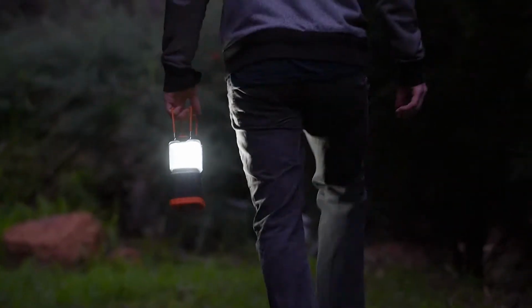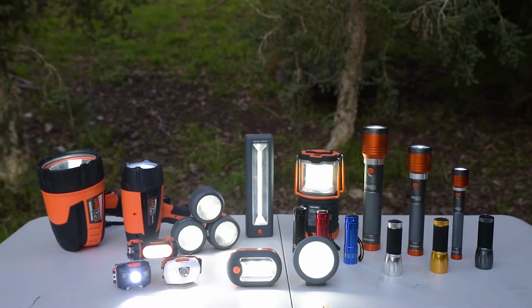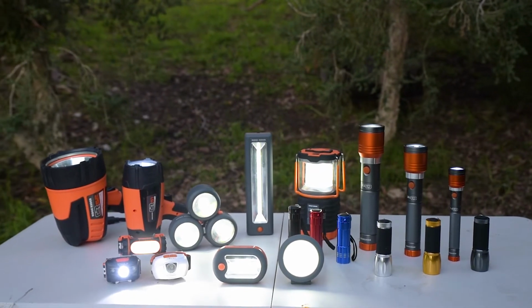Camping in the dark is hard. Let Ridge Ryder make your adventures safe and enjoyable with their extensive range of LED lights and torches.